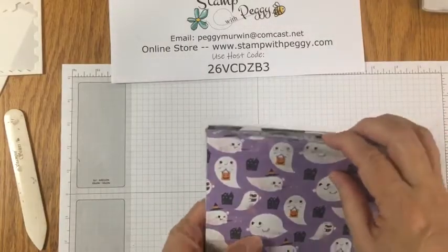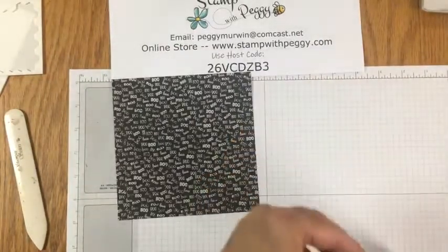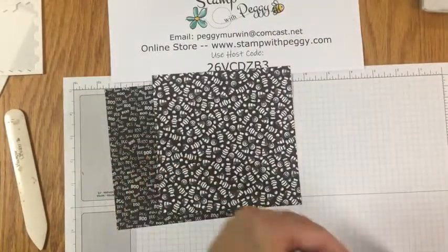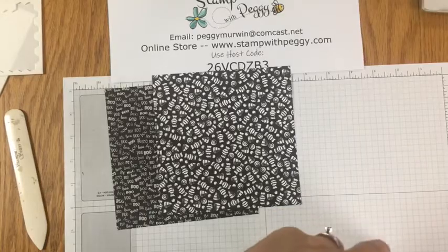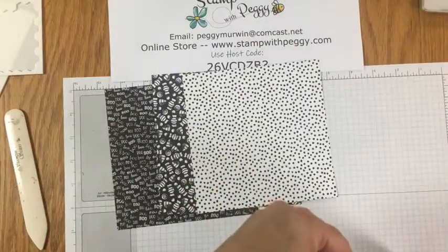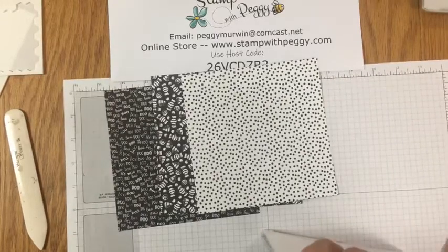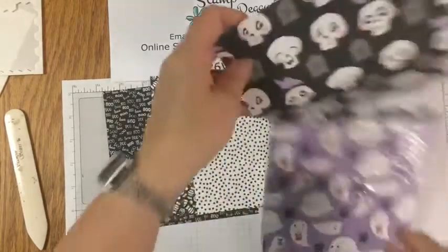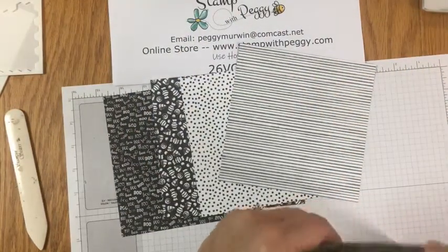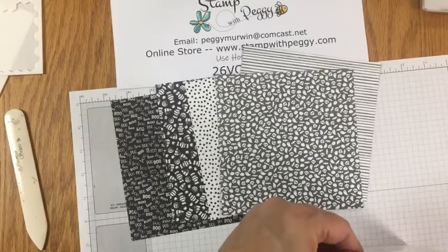I love Halloween colors. I'm not a scary Halloween person, but I do like the pretty colors of Halloween. So there's some really fun designer paper in here. And I love the black and whites. They're always a hit. I should have pulled some of these out ahead of time. There's an orange stripe and a black and white. And then we get into some kind of cute, scary. There's some skulls and some stripes and some haunted houses and some little gray skulls and pumpkins and ghosts.